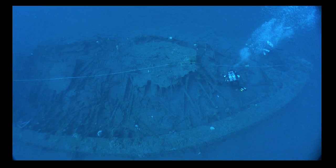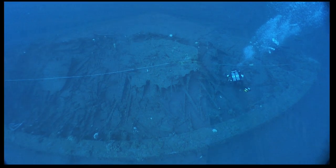But going back in time to Monitor is not easy. She's deep, and that requires training, determination, a good dive team, and a lot of gear.